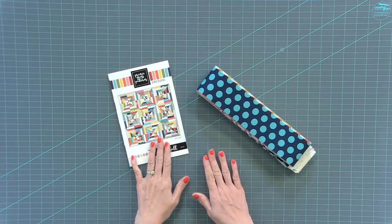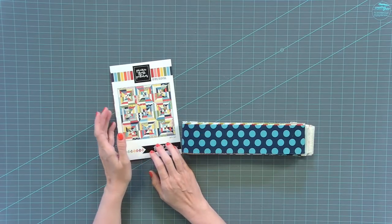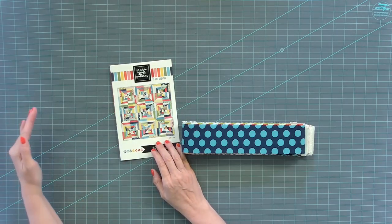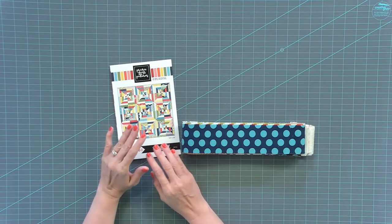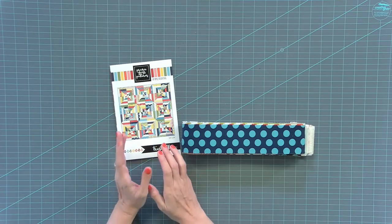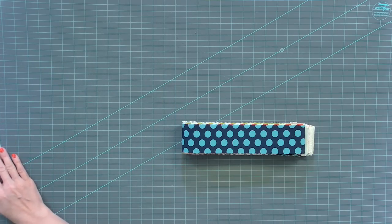But what I'm going to show you, the thing with this is, it's a paid pattern. So I cannot show you the full instructions. So I have to move this out of the way so that I don't give you all the instructions. But this is going to be more about technique. So I'm going to move this out of the way where I can see it and you guys can't.